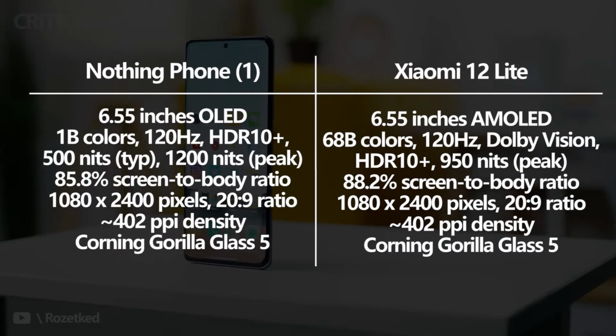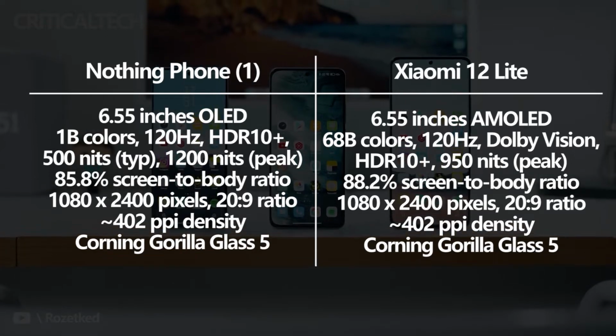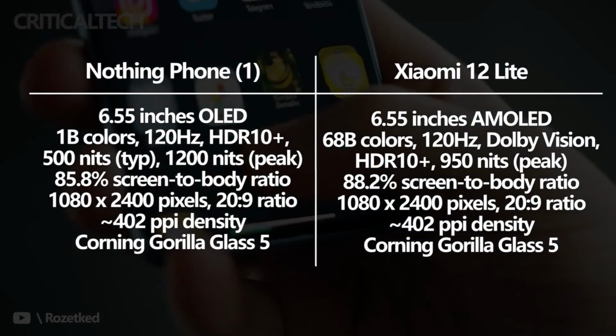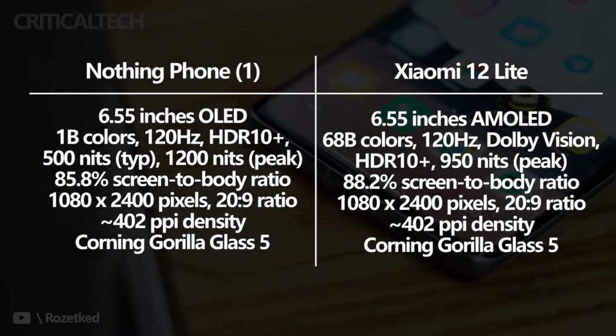Starting with the display, the Xiaomi 12 Lite and Nothing Phone 1 both have a 6.55-inch screen with a 120Hz refresh rate and Gorilla Glass 5. However, while Xiaomi uses a rigid AMOLED panel with a peak brightness of 950 nits and support for HDR10+ and Dolby Vision, Nothing uses a flexible OLED display with HDR10+ and a peak brightness of 1200 nits.